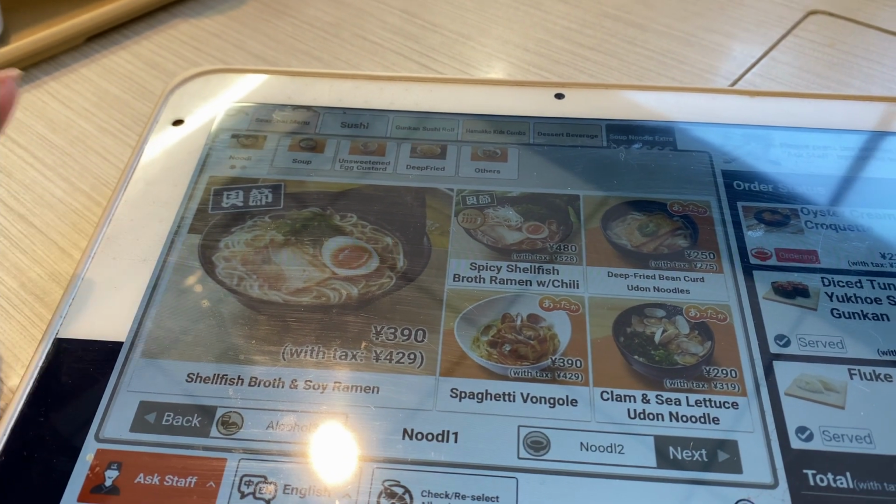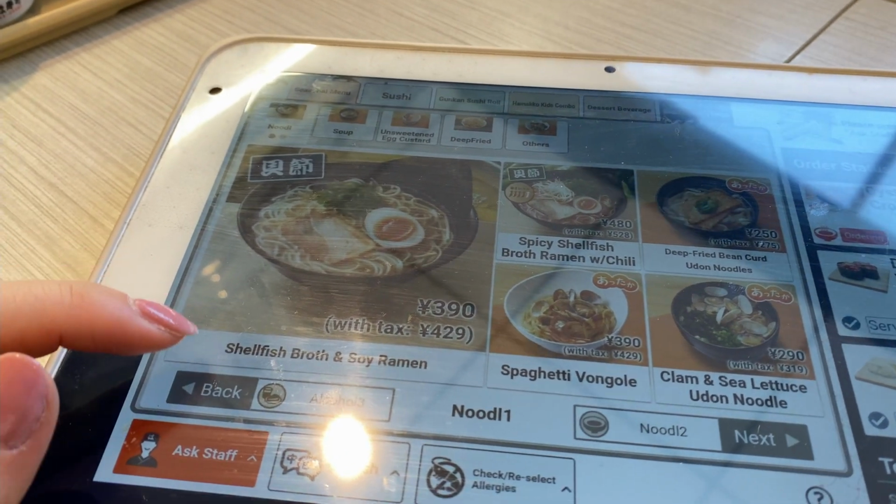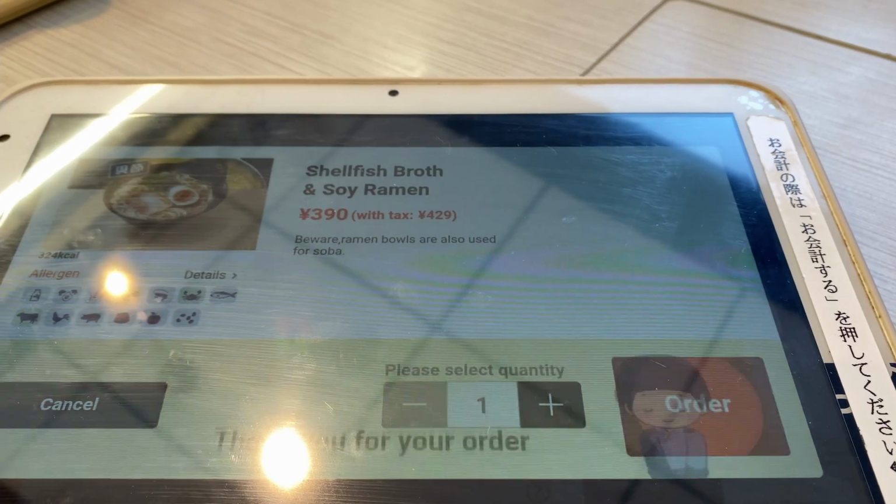Okay, so they have some udon noodles and ramen noodles, and I'm gonna go for this one because I don't know, the picture is the biggest and I believe it's the most recommended one here. So I'm gonna go for the shellfish broth and soy ramen order. Yes. Yes!